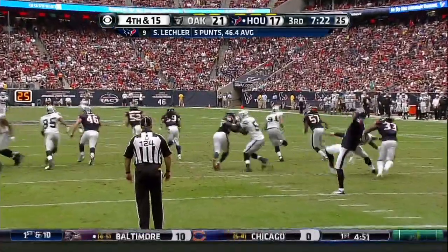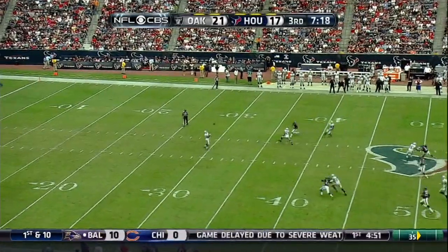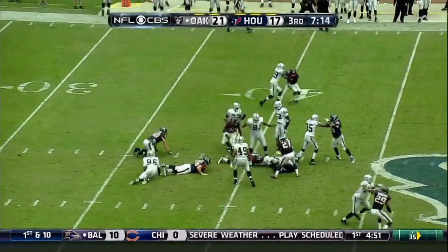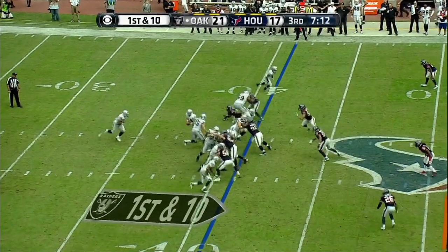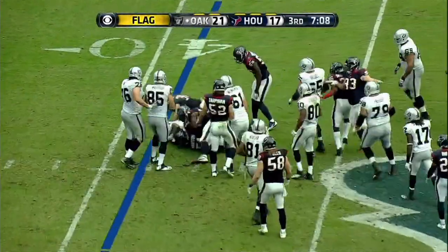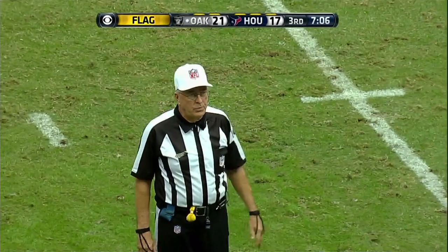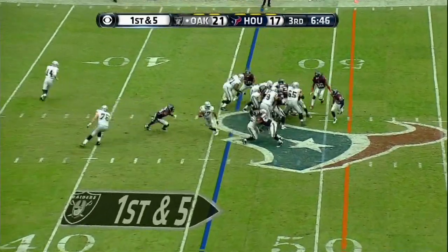Leckler will boot this one. And the D-back is Ford. Nice little stutter step right there. Full steam ahead on Pryor. And this kid right here, on 1st and 10, gives off to Rashad Jennings. Offside. Defense number 93 lined up in the neutral zone. And he can throw the football. With the penalty, 1st and 5.